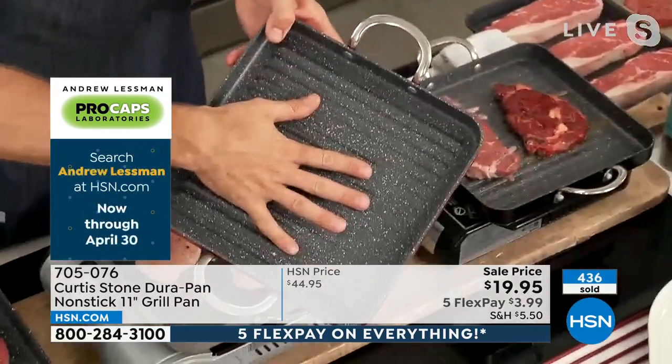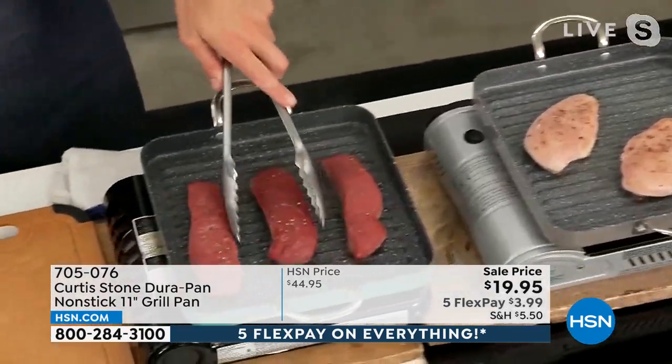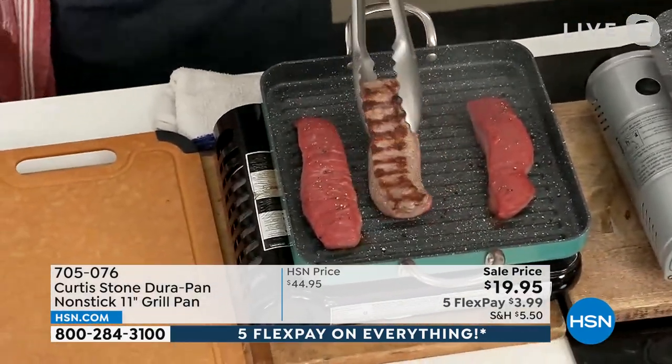Five layers of the DuraPan, of course, means nothing sticks. Yes, you can use your stainless steel utensils. You are not gonna scratch your grill. Have a look at these bavette steaks.